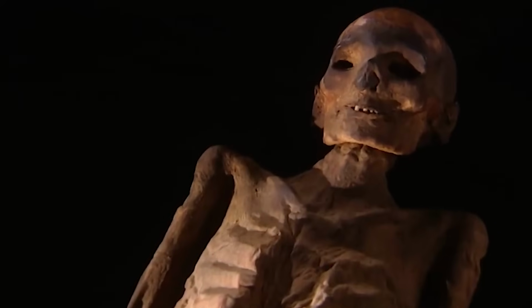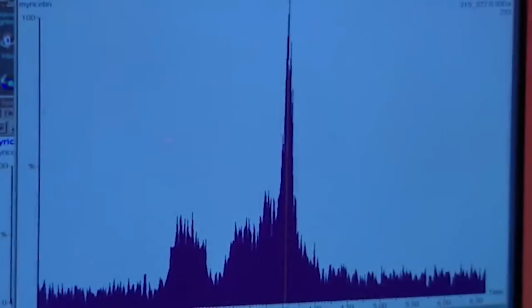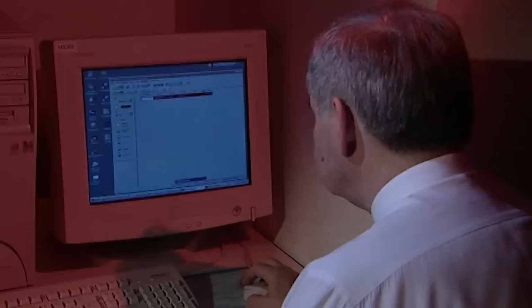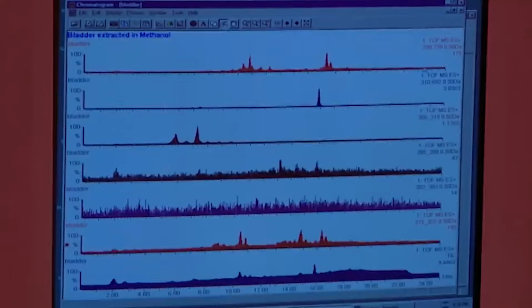But did the ancient Egyptians consume it? Was it really their Viagra? They began the hunt for the telltale lotus fingerprint in tissue obtained from Asru. To date, they've found nothing certain, but some unidentified peaks could be byproducts of the lotus.